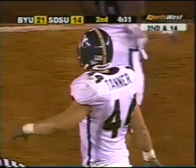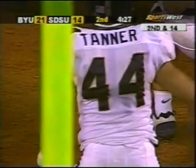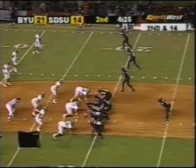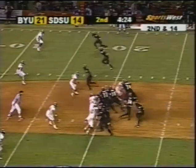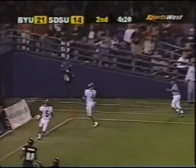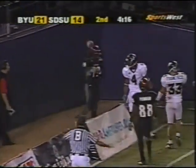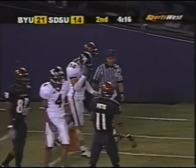But look at the inside of a lot of the players' arms, all like little nicks and cuts all over the inside of the arms. That's from that dirt infield. Second and big, all the time, testing the back. It's caught, but well out of bounds. Gennaro Guilford doesn't mind telling Jeff Webb about it.